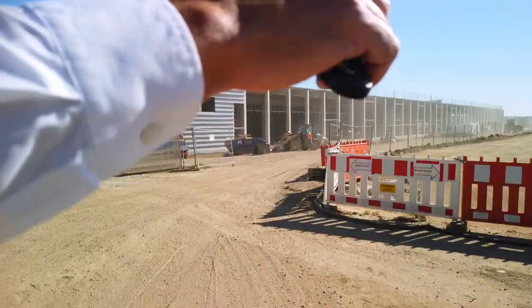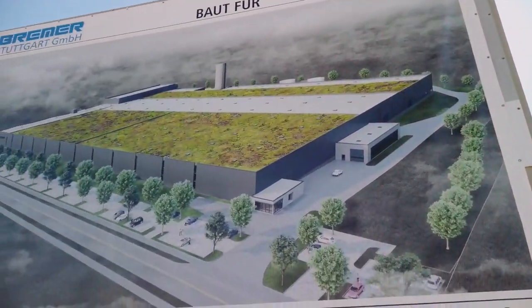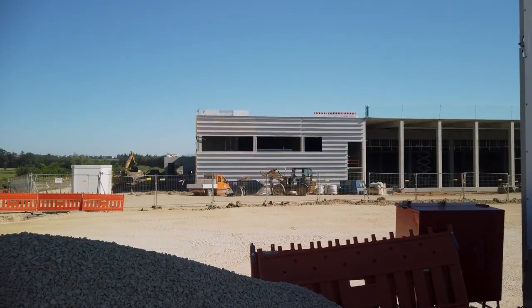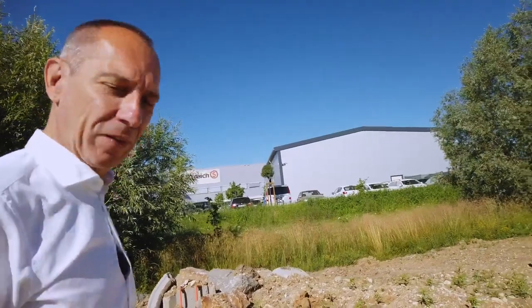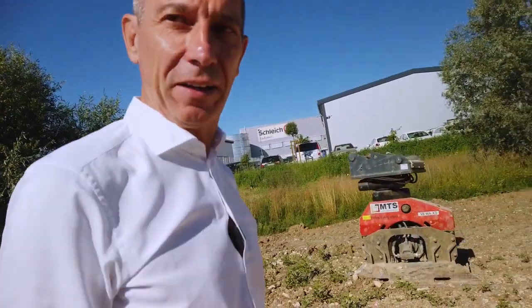Here on this side, you see on the right-hand side how it will look like when it's completely done. This new factory. It's called factory number 2 of Leicht. I'm working with and for this company now since almost 30 years. I did start my business career at Leicht in October 1990. This is a long time ago.